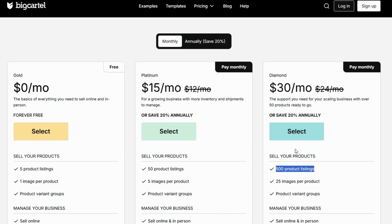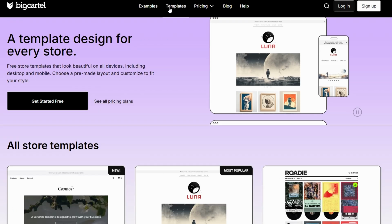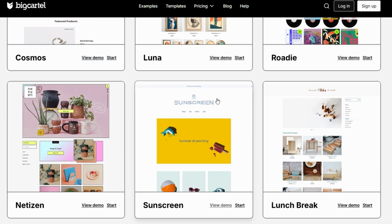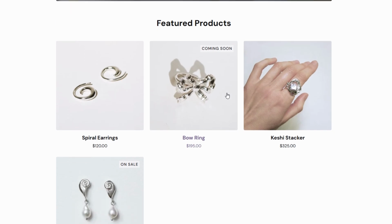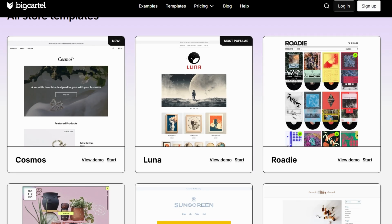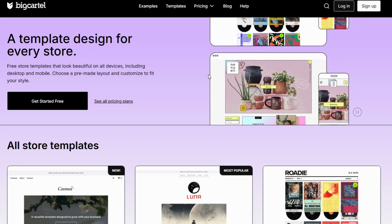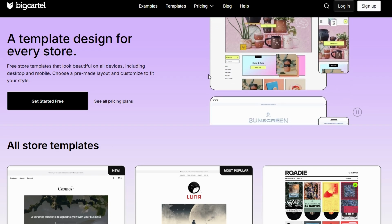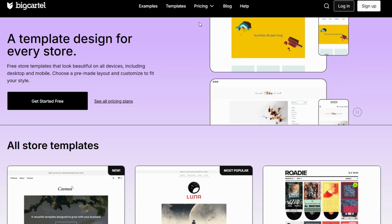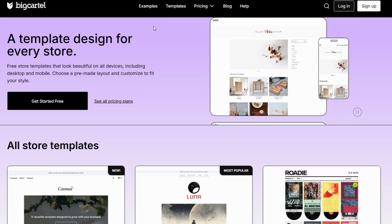Big Cartel offers a variety of customizable themes, all modern and clean. You can easily adjust colors, fonts, and layouts to make your store reflect your brand without needing to know how to code. It's especially ideal for niche stores. Whether you're selling unique handmade jewelry, trendy products, or a curated collection, Big Cartel's simple tools make it easy to create a store focused on a specific product line. If you're looking to sell niche or small batch goods, Big Cartel provides an easy, affordable, and user-friendly way to get started.